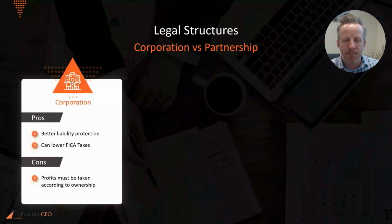Now, coming back to partnerships, summing this up, if you're a partnership and if you have a partner and you're set up as a corporation, you have to take distributions based on your corporate ownership, regardless of how things play out in who produces what and who produces more value. And so that's one of the disadvantages. There's no flexibility in how you allocate the taxable income and indirectly how you allocate the cash. You've got to do it based on ownership.